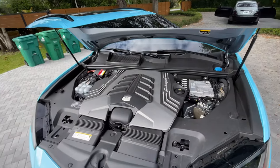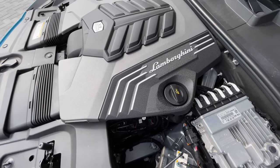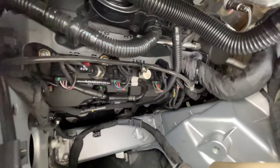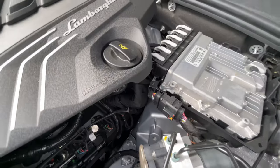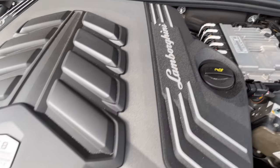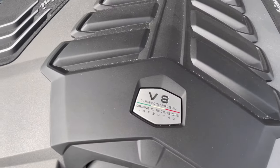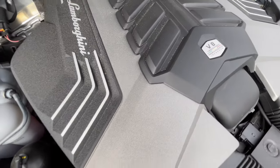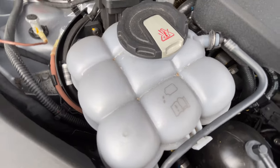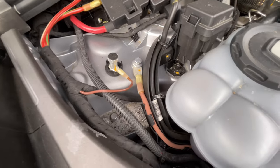Let's go ahead and move to the motor. Now we on to the big boy motor. Y'all see that Lambo motor, man. Getting all in here for y'all, man. Some of y'all ain't been up close to a Lambo before. Here you go. We got the V8 turbo compressed, 8-cylinder. Cooling. It's the original color here. That's how you know it's a wrap.